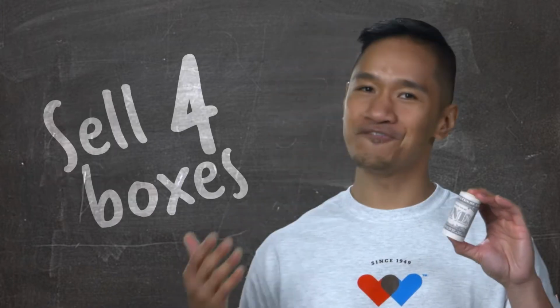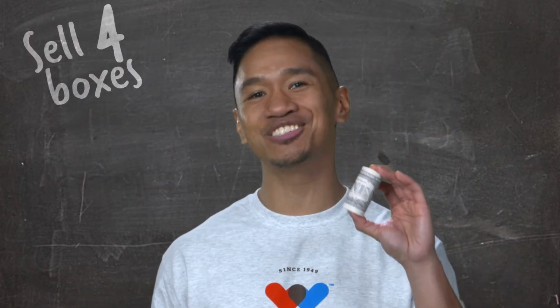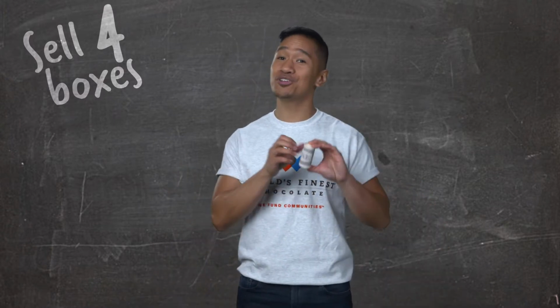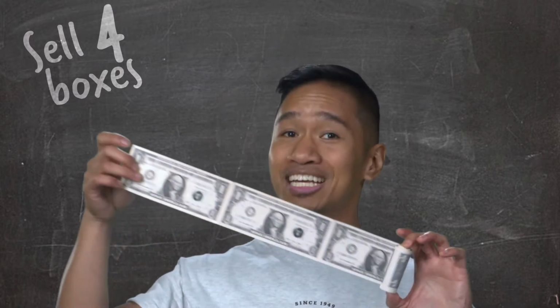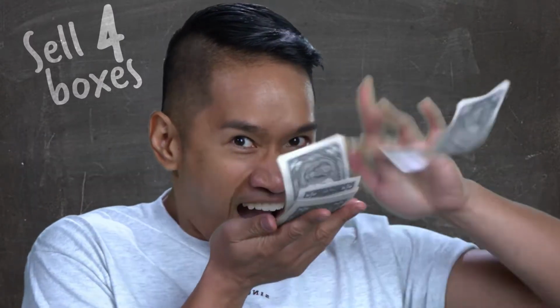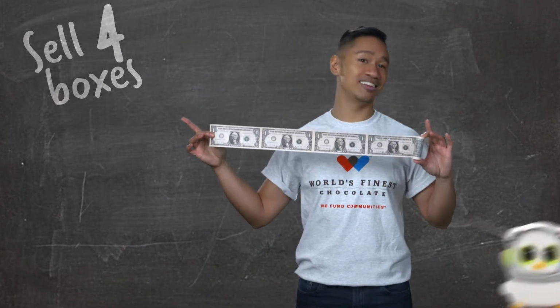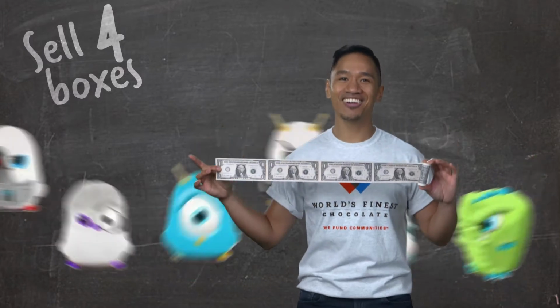Who likes cash? Well, just sell four boxes of chocolate and you will jump to see how much cash you win. That's right, you will literally jump. And the further you jump, the more cash you can take home. Oh, and did I mention you win? That's right, another Aqua Coupe. So many great prizes to win.